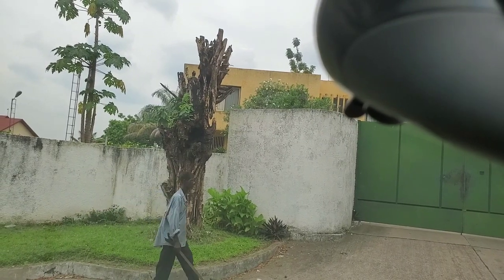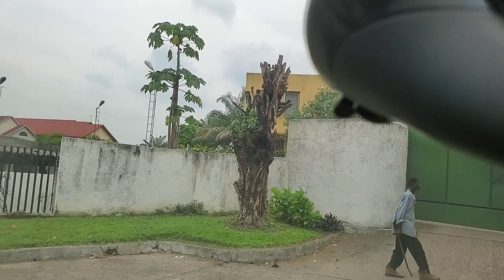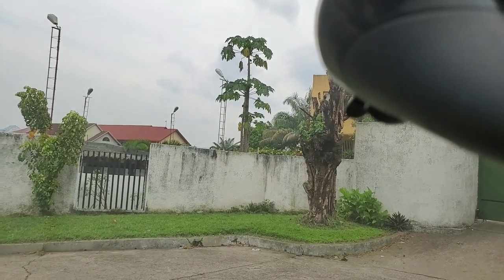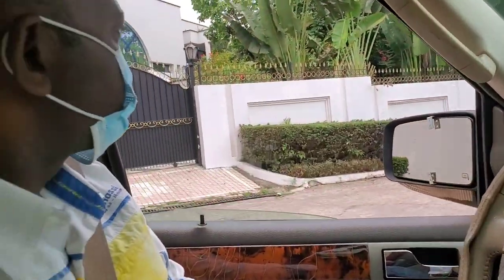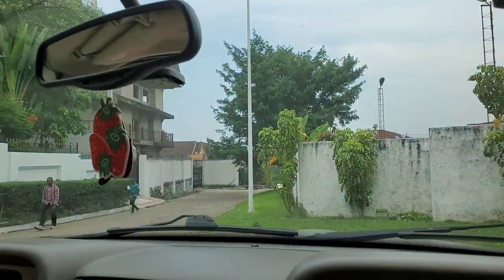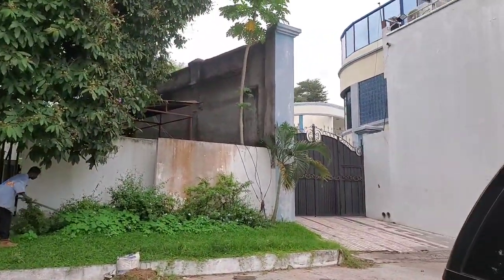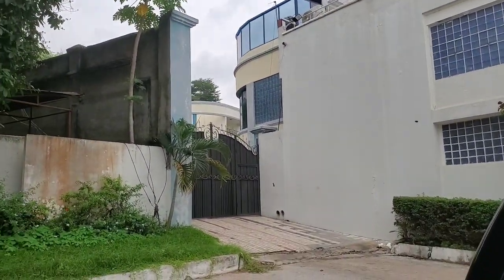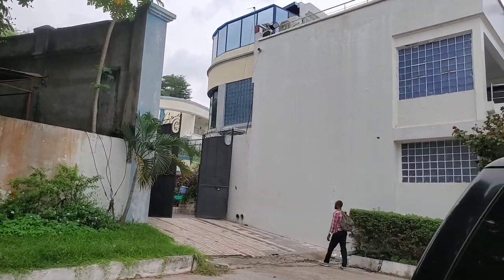Now, this is beautiful. Look at this estate. So let me come out and show a little bit. The green here. Wow, just look at this. I can't see. Just hold on. My God, the majestic nature of this place. I have to come out and show this. I can't just drive through. Just look at the estate. Look at the houses.